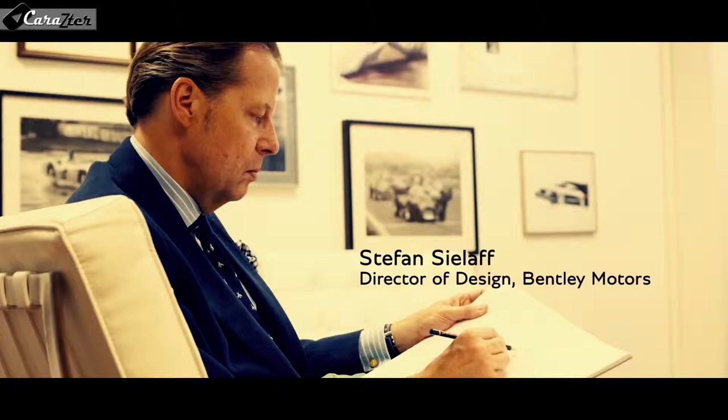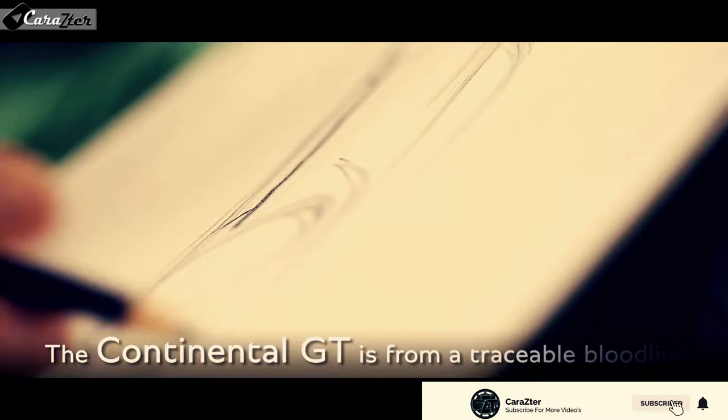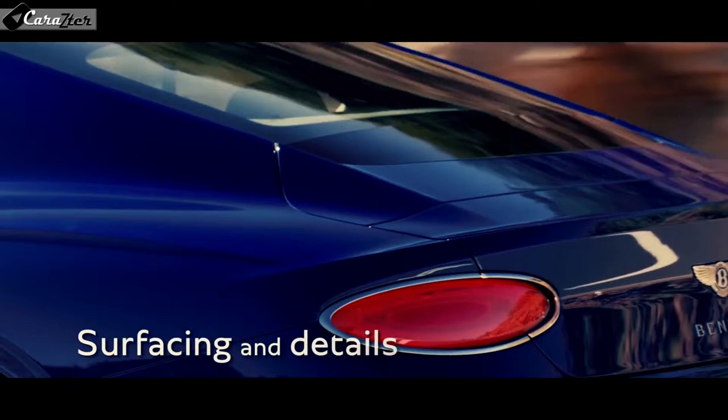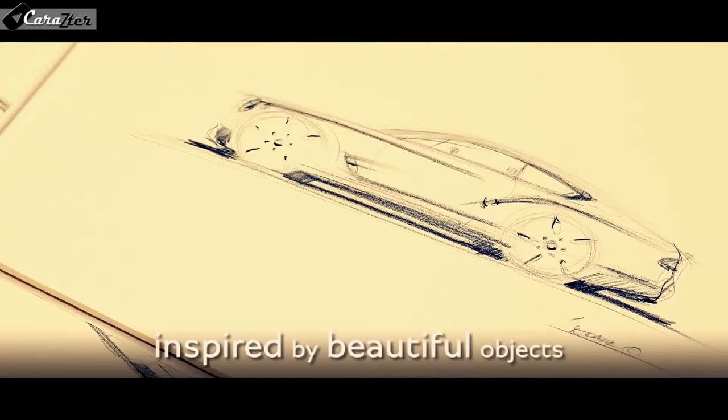The new Bentley Continental GT is designed from a traceable bloodline that runs through the family. It's instantly recognizable as a Continental, while still clearly defining a new form language for Bentley. In both the surfacing and the details, you've been inspired by a wealth of beautiful crafted objects, creating a car that defines modern British luxury.